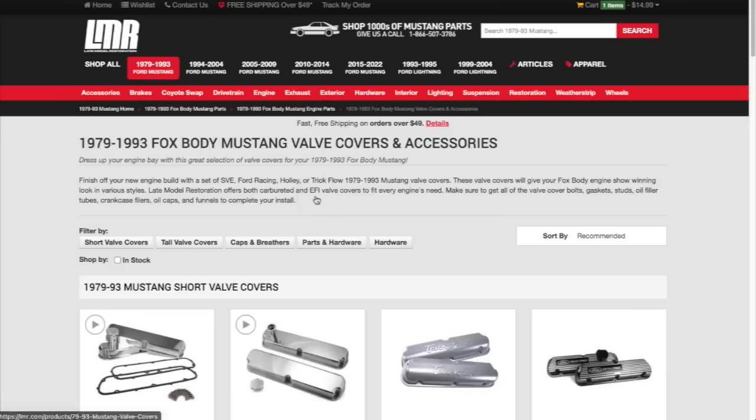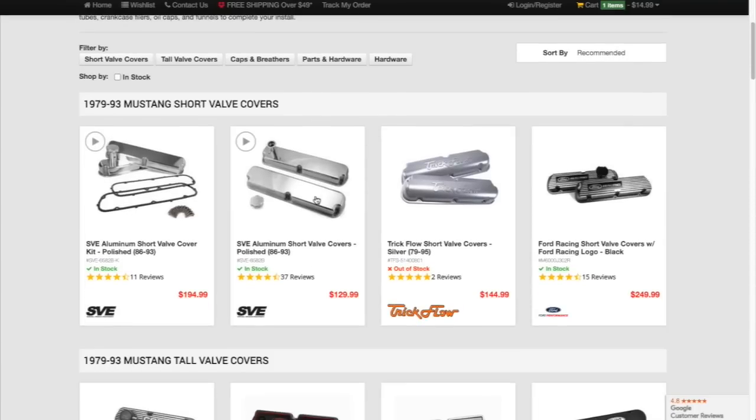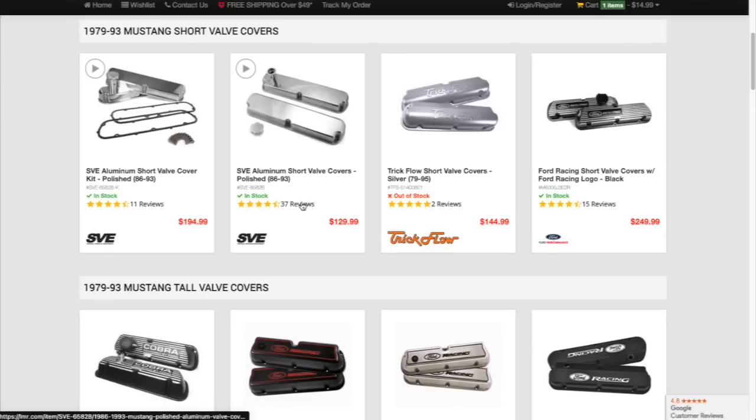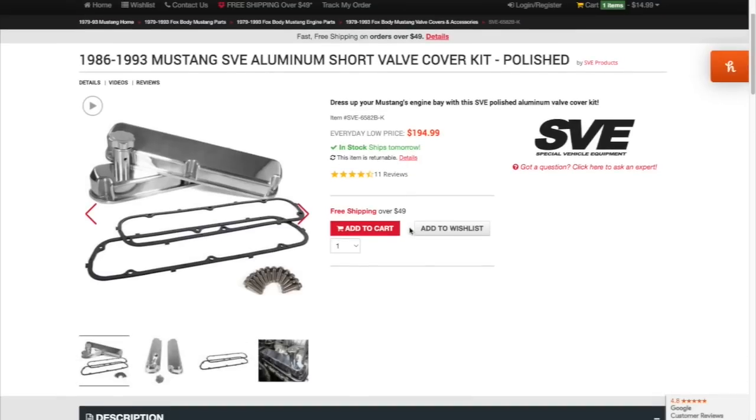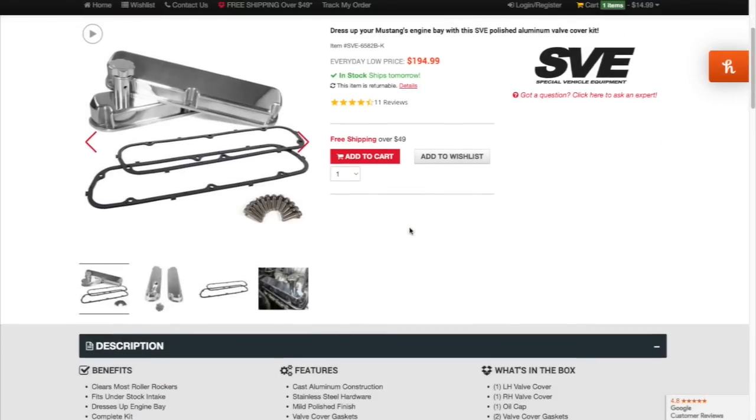Let's see if they're back in stock with valve covers, because I've been needing some valve covers. These SVE valve covers are back in stock. Here's the short. What's the difference? A kit. Okay, so this comes with everything. Wow, that's not a bad deal. You might as well go ahead and go this route because you get your gaskets and all. $194, and they are in freaking stock.